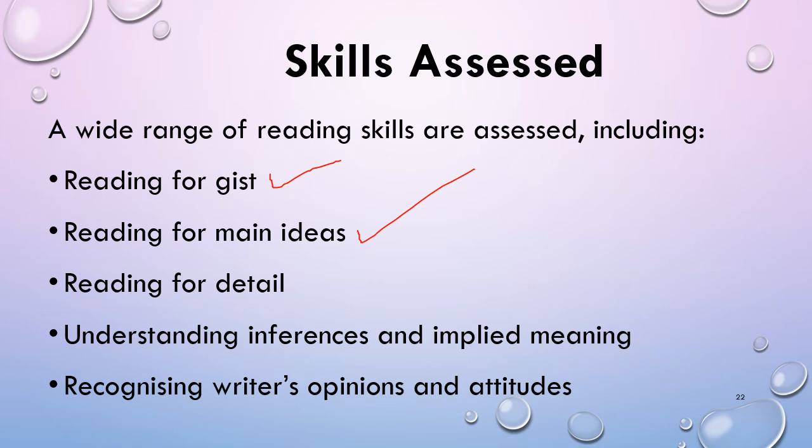So for example, a text could be about global warming. Okay, so this is one major topic. Inside that, what main ideas are discussed? For example, the reasons for global warming, which countries are badly affected by global warming, how long will it take to reverse this, or to stop this, or to slow this down. These are different ideas.